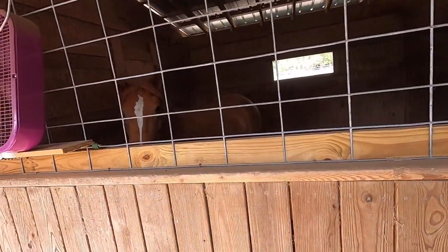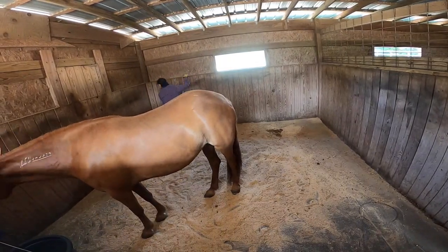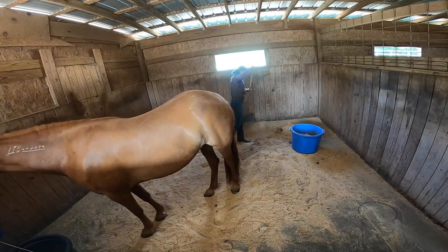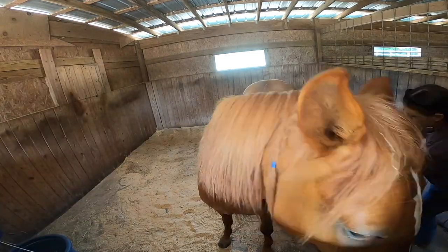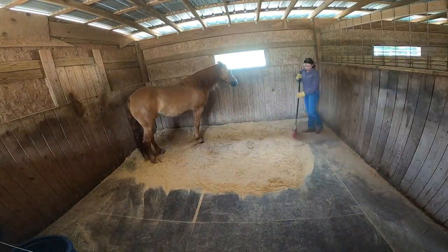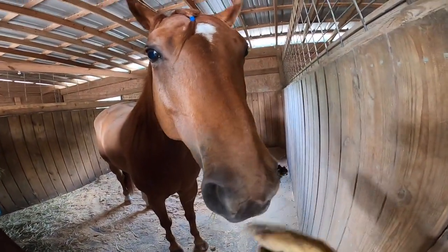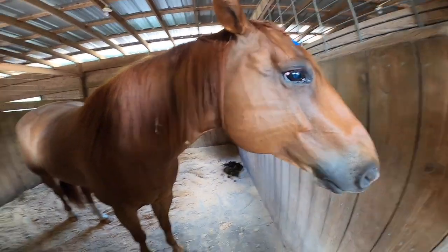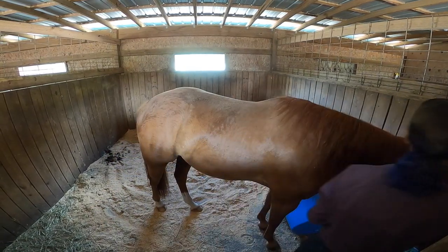Look at that pretty girl. He's gonna help us clean his stall, aren't ya? I'm gonna try and put this here. Just hopefully he doesn't help too much. He's already knocked that bucket over.